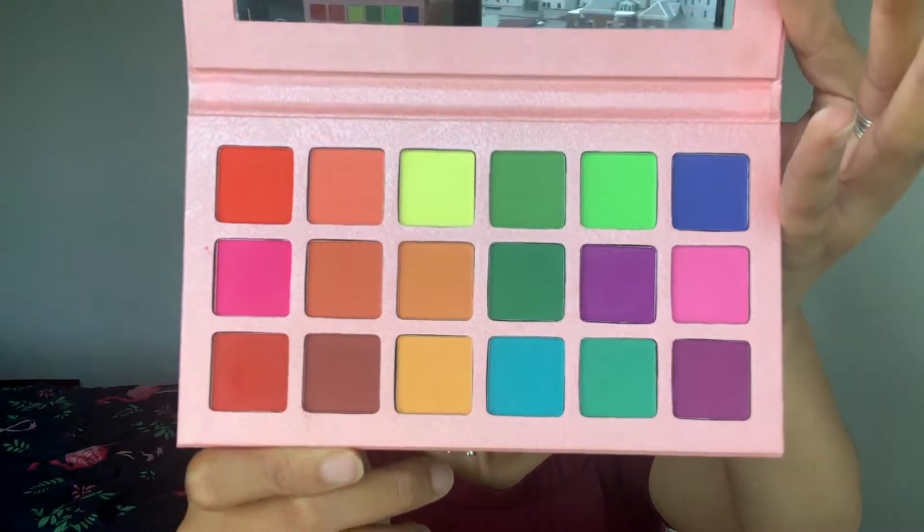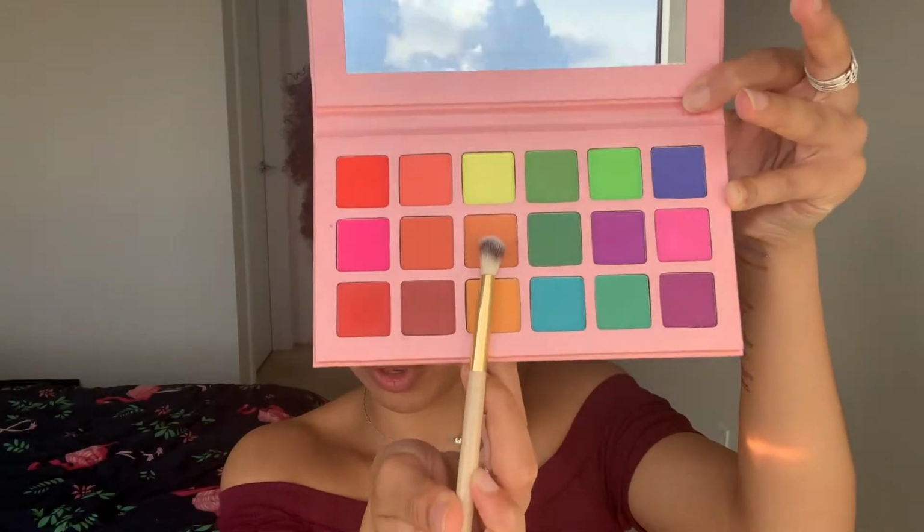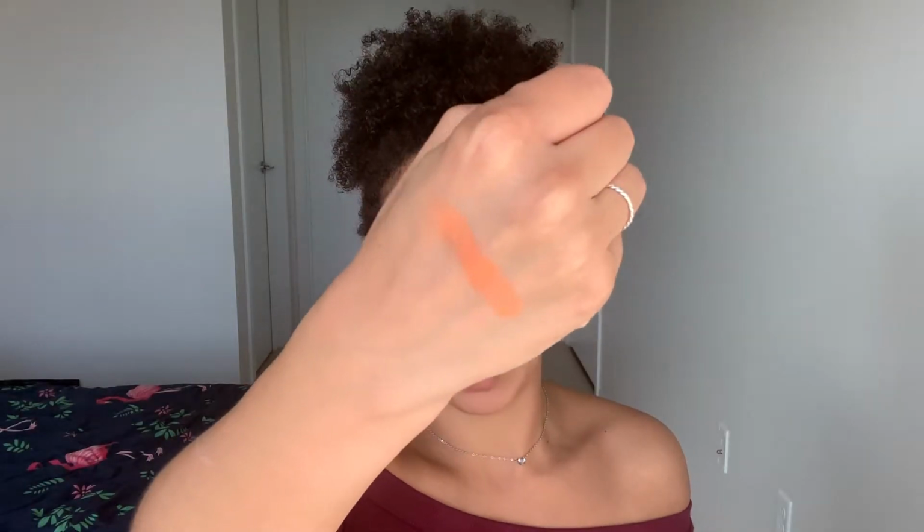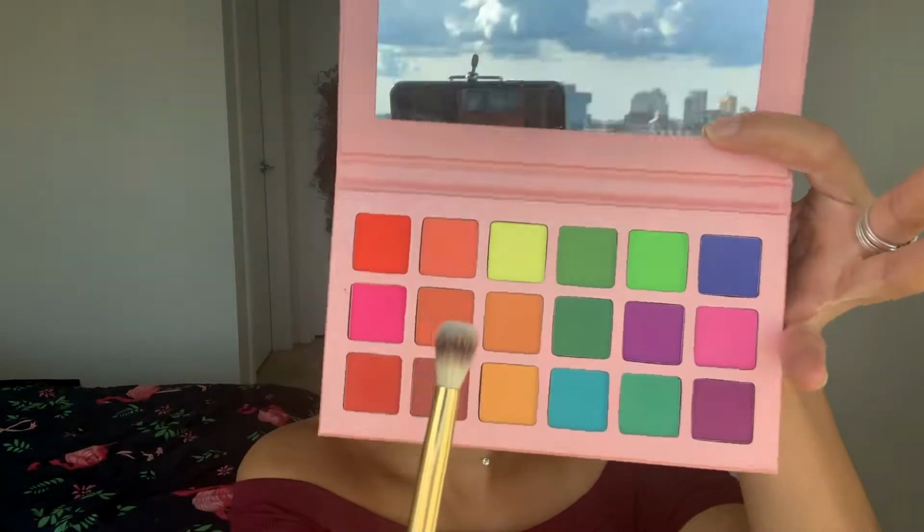This is what the palette looks like. So the first color that I'm swatching is this orangey color right here, and it is pretty pigmented, I have to say. I think this is gonna be a great color for my base, and I'm also gonna mix it with this pinky right here.